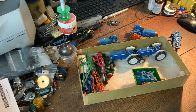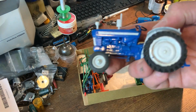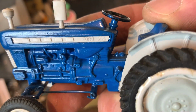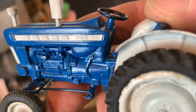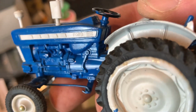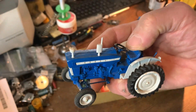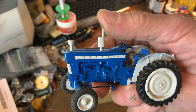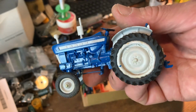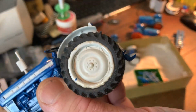And indeed, if we move forward a few years, here's the next iteration. This is a Britain's Ford, and it is a Super Major. They called it a Super Major. You can just see perhaps Super Major in the plastic behind the Ford there, but it is actually a Ford 5000. And that's got a really nice plastic exhaust and an air filter at the front. But check out the wheels now. What's happened to those, I bet you ask?